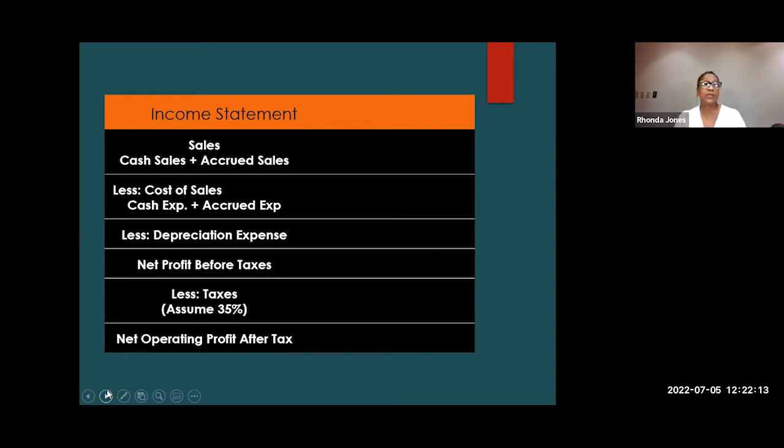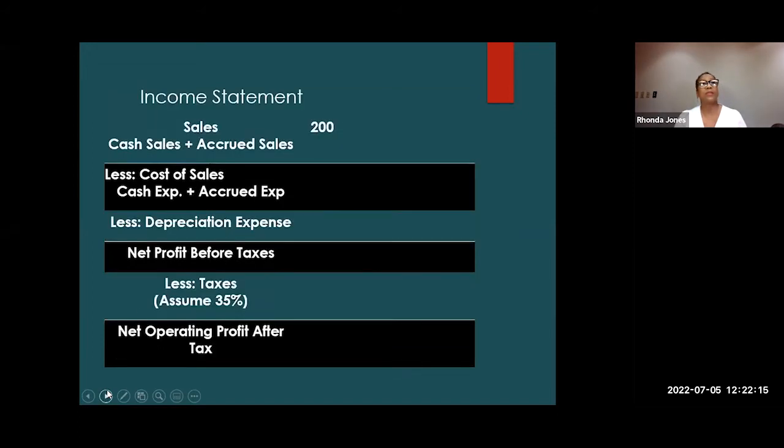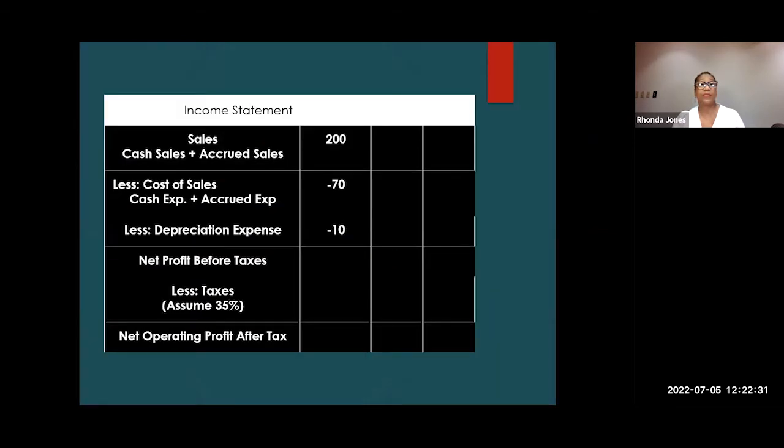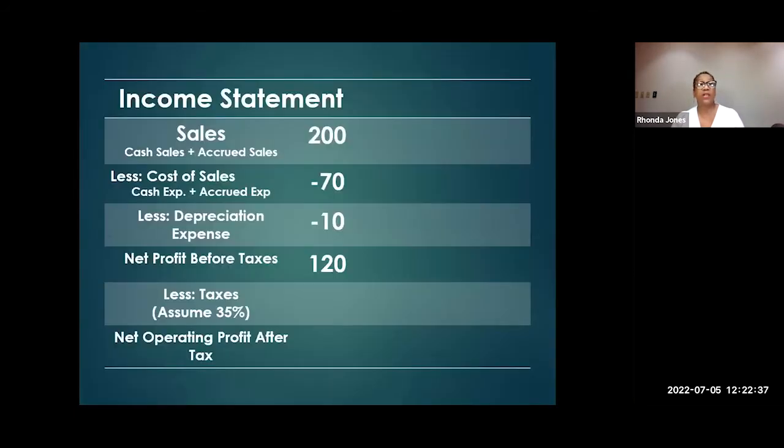So let's put in some numbers. Just play with this a little bit. Okay, so we had $200 in sales. But it cost us $70 to make that $200. Well, we ended up spending $10 for depreciation. So here we go. That's our net profit.